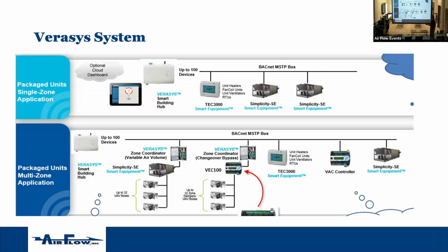Here you can see this is going to be the same whether we do a VAV system or a zone damper system. You can control up to 32 zones per zone coordinator. So these are pretty large systems that we can build. Typically when I'm seeing these, we're talking about 12.5 tons and under. We're looking at smaller systems, maybe 10 to 15 zone dampers in a system.